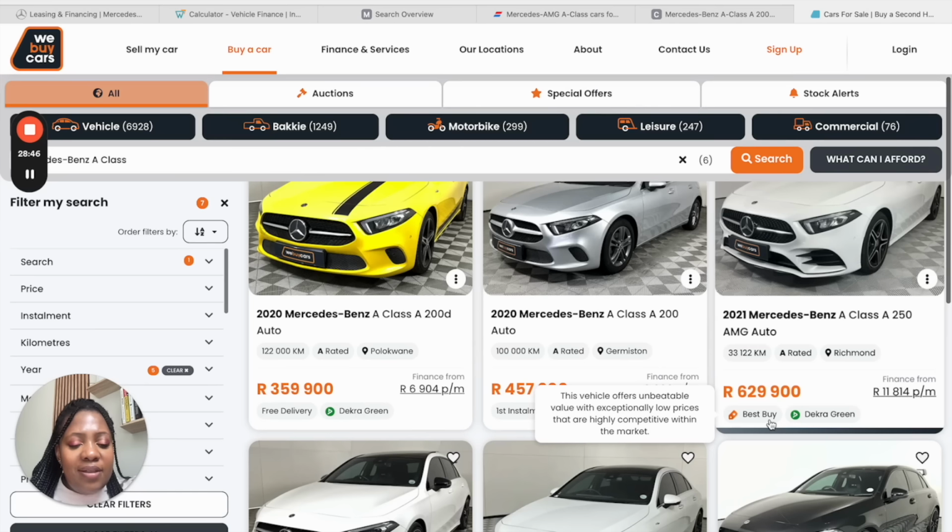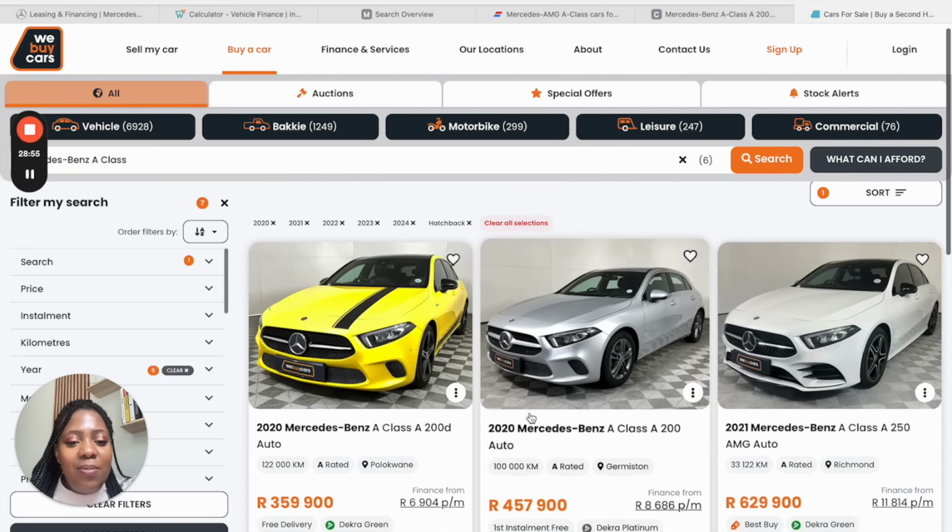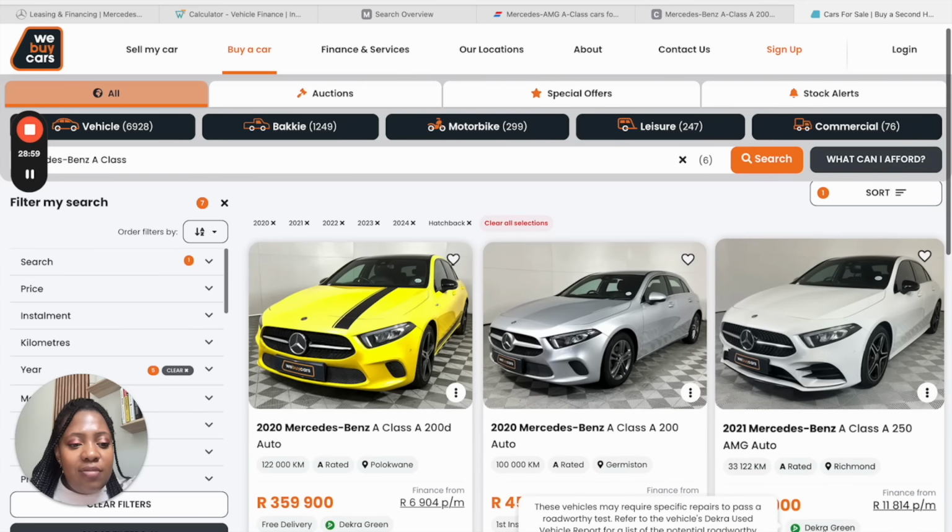Okay, Best Buy. This vehicle offers unbeatable value with exceptionally low prices that are highly competitive within the market. Okay, first installment free. Hey, We Buy Cars has all these little thingies. Dekra Platinum, Dekra Green. Dekra had a bit of an issue about some of the reports they were giving, so just remember that. These vehicles may require specific repairs to pass the roadworthy test. Awkward. So basically you could be buying a car that's not roadworthy.